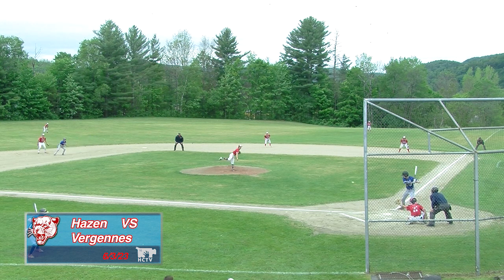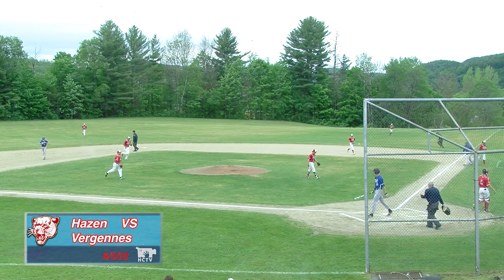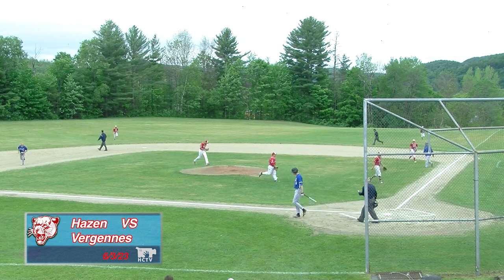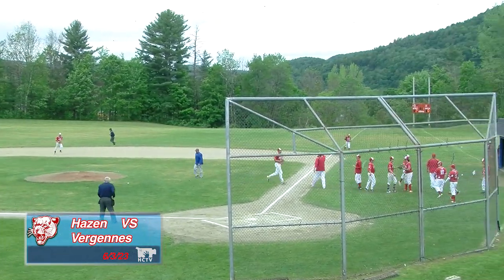Rooney back on the rubber. He'll kick and fire. In there, strike three. So a third strikeout for Rooney, a second pair of shoes. And we head to the bottom of the first, folks. 2-0 lead for the Commodores. We'll be right back.